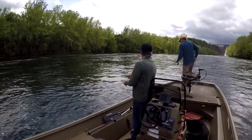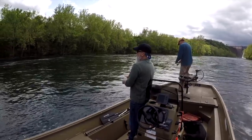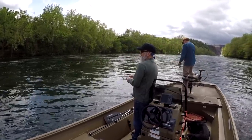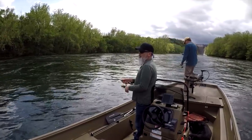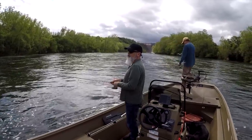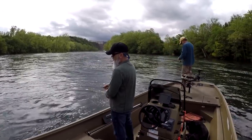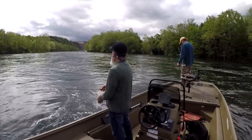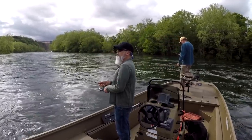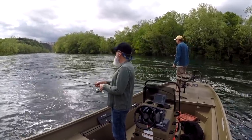Gonna give you the lake levels real quick. Beaver is still coming up about 1/10 every 2 or 3 hours, so it's at 1123.55. That's 3 foot over power pool. And Table Rock, about the same, 918.98, basically 919.